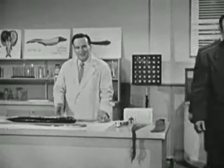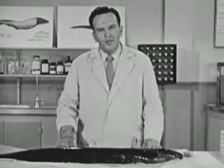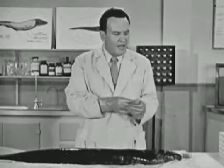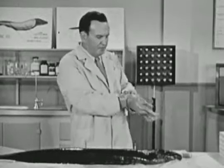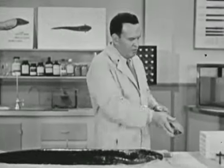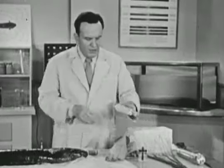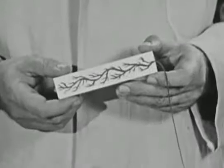Now, where did that electricity come from? Strange as it may seem, the eel's electric tissue is made up of cells very much like the cells that make up the nerves of our own bodies. These cells are called electroplaques. Here is a crude model of one of these cells. Actually, the electroplaque is a tiny battery, 1/25 of an inch thick.